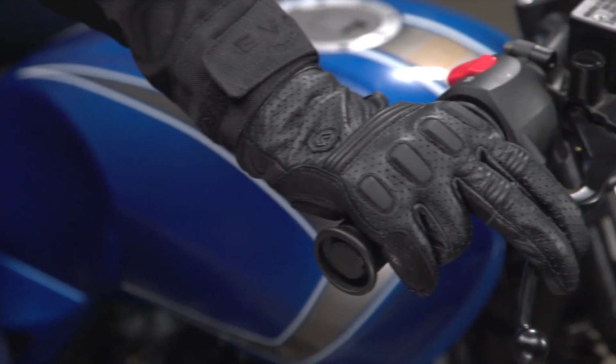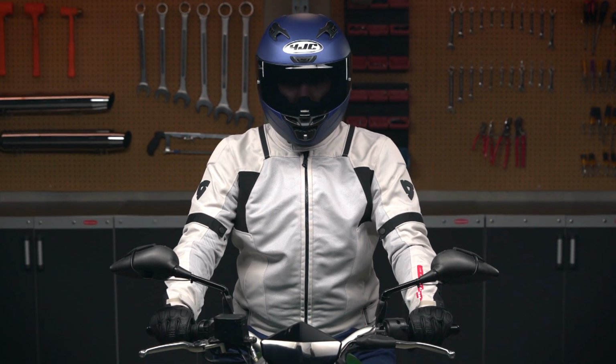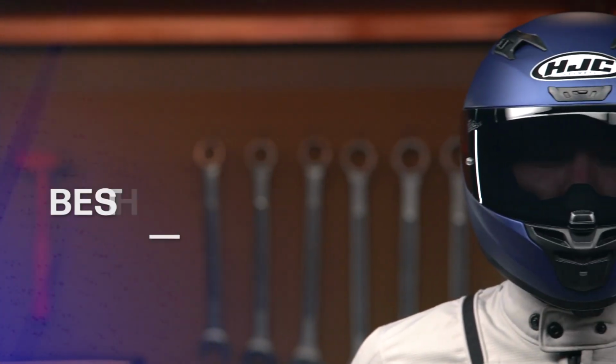Lastly, motorcycling can be a little bit expensive, especially when you're first getting started. So we made sure each individual item on our list came in under $200 while still maintaining safety as the top priority. The first thing on the list, and arguably the most important piece of gear, is your helmet. And this year, we chose the HJC i10, coming in around $150.